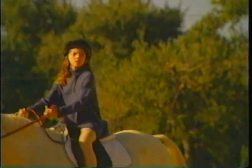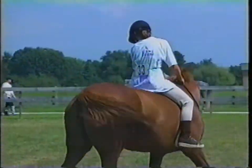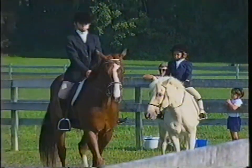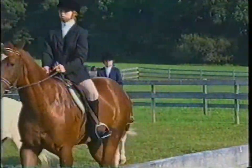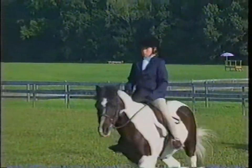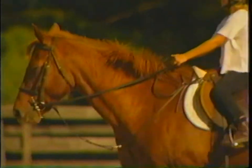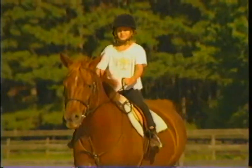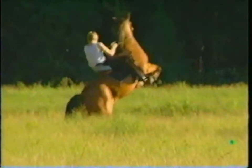Consider whether you'll be riding English or Western, or maybe even bareback. Consider whether a horse or pony would better suit you. Be sure to choose a horse that suits your riding ability, whether you're a beginner or an advanced rider.